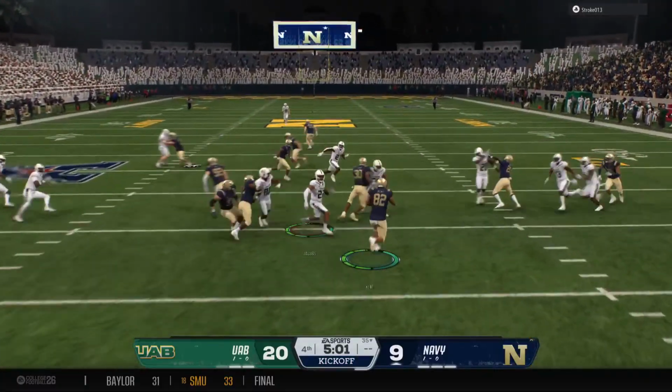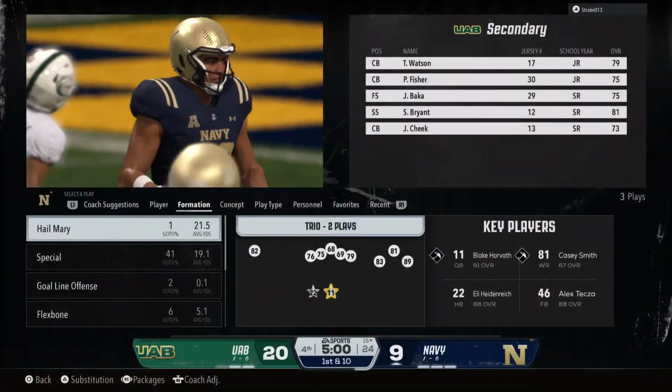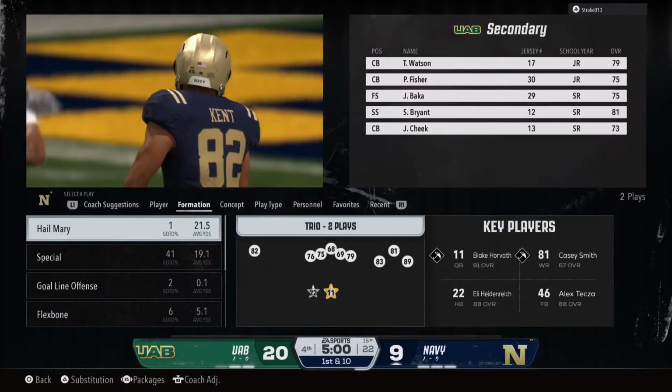He'll bring it out. It's Kenton. Not nearly as much as he'd hoped when he brought it out in the end zone. He'll be stopped at the 15.